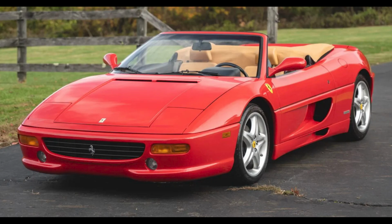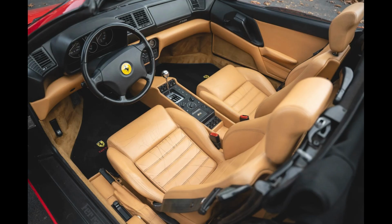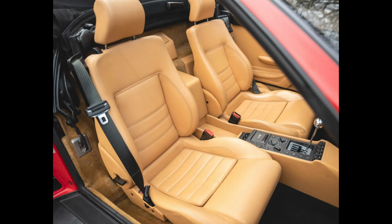For Ferrari, a Rosso Corsa over tan 1996 F355 Spider sold for $92,000. Either poor photography or a car that has some paint issues, this was close to a fair sale.